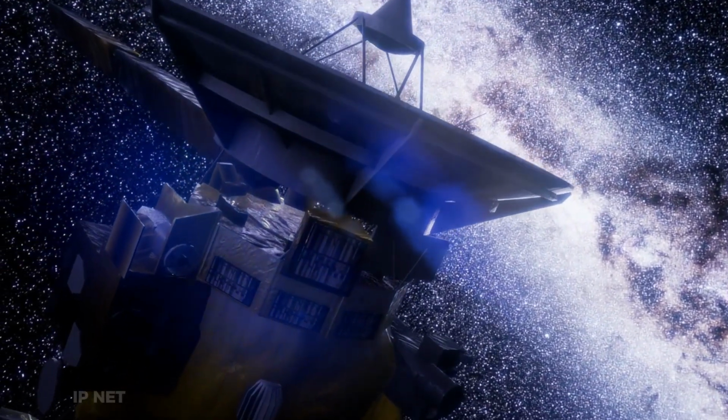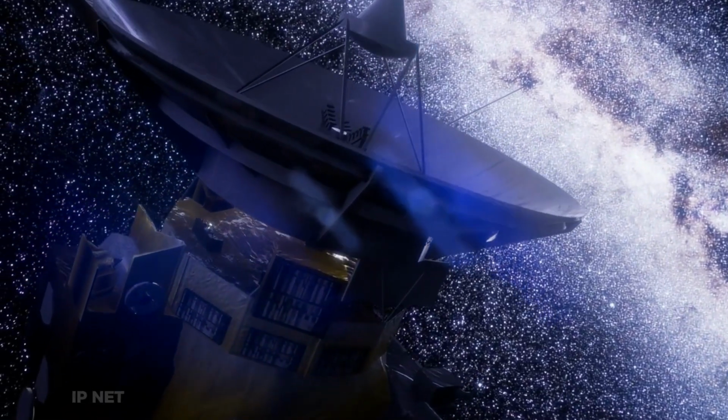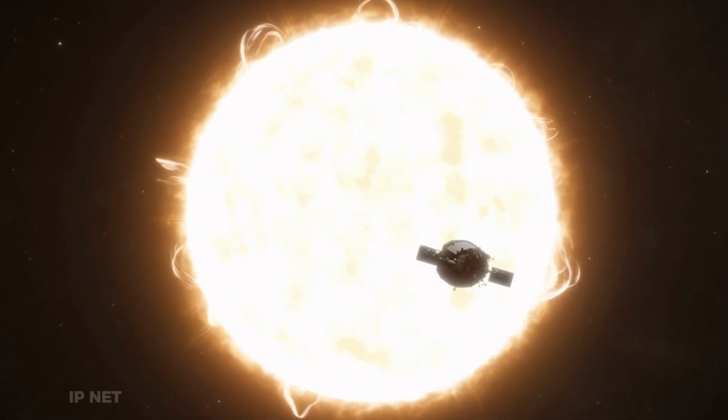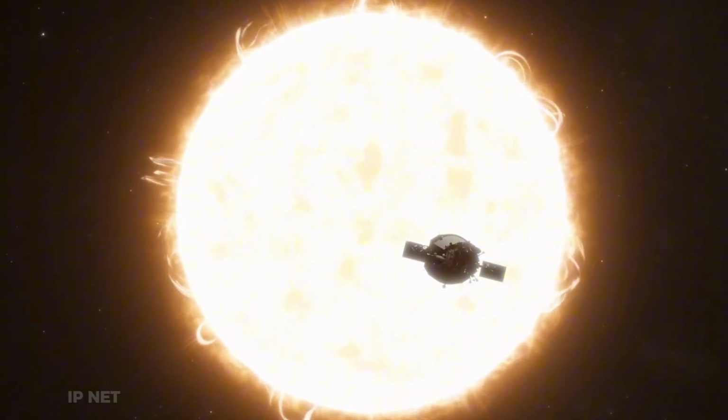They were not like the stars I see out my window now. They were born from pure hydrogen and helium. No carbon, no oxygen, no iron. Just the raw elements of the early void.